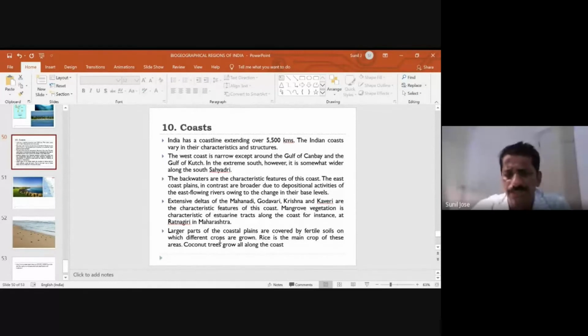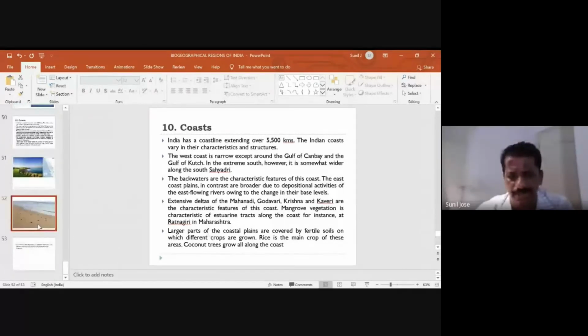Large parts of the coastal plains are covered with fertile soil on which different crops, for example rice, are grown. If you go to the Kuttanad area, many areas of Kuttanad are backwaters connected with the sea, so there is always some amount of water there. That area is characterized by alluvial soil, ideal for the cultivation of rice, wheat, etc. Coconut trees are present all along the western coast. Here you can see a picture of our western coast.